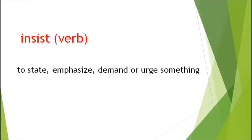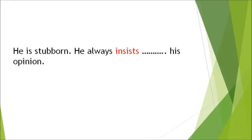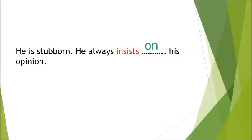Number 9. The verb insist. It means to state, emphasize, demand, or urge something. For example, he's stubborn. He always insists blank his opinion. Which preposition is correct? Insist in, insist to, or insist on? He's stubborn. He always insists on his opinion.